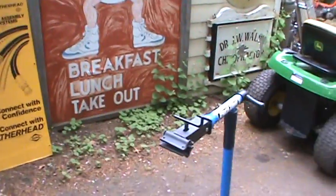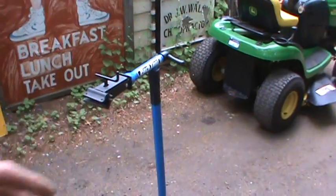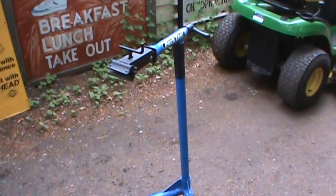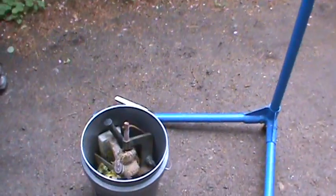And a bike stand, rather, for working on bicycles, and all the pieces and parts rotate all the way around. I've been looking for one of those for a while, so I ended up grabbing that. That's probably the most expensive thing I bought. That was 40 bucks, but I really needed it, so I went and grabbed it.